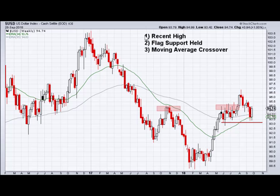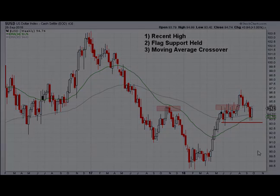The reason we like it, really three reasons right here. We've got a recent high. So you can see price made up here, made a new high. And then when it did fall back, we held support. That's number two. We held support. And this is a flag. This is sideways price action. It held support there and made an up move, and then finally price crossed over those moving averages. And so all of that looks good. It builds a bullish case. Don't know if we get the trigger this week. If we do, we'll surely act on it, and then we'll have a stop way below here.